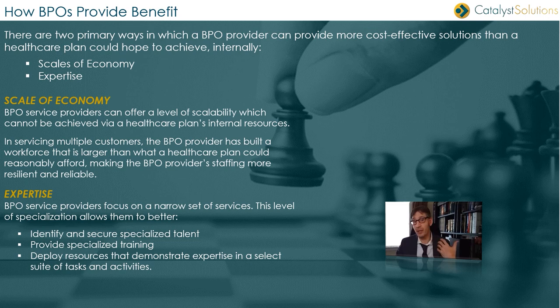Next, expertise. Just like the healthcare plan focuses on what it does best, BPOs focus on those commodity services. Because they focus on those commodity services, they have expertise in recruiting and retaining the right talent. They have the expertise in providing specialized training. They do one thing, they train their people one way, they get a best practice out of it. Their training department doesn't have to support the entire organization. It focuses on call center, it focuses on claims. And it's very hard for a healthcare plan to replicate that level of specialization, that level of expertise.